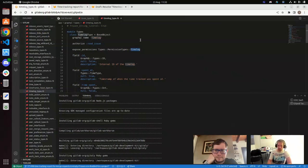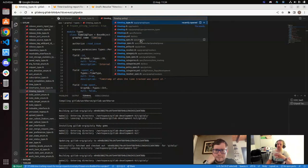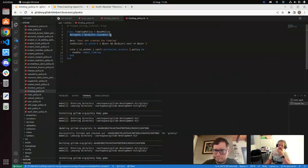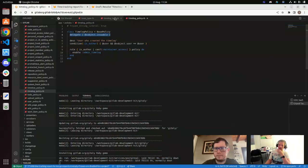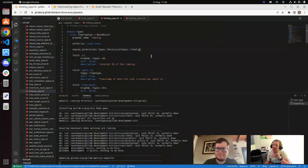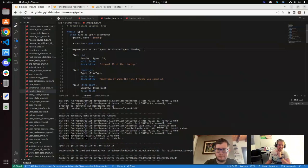Time log. Let's see. Yeah, this is only useful for knowing if someone can remove a time log. Gotcha. Oh yeah, because you added that, right? Yeah. I haven't got GitLens on.